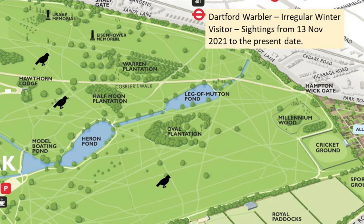Towards the end of November, now we're down to just one or two. We have the locations here. So this here's the herring pond. Either side of the herring pond there's ferns. So let's see some pictures.